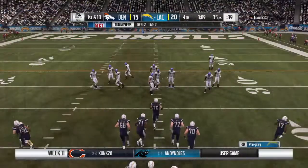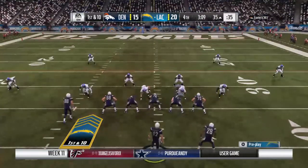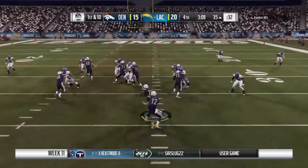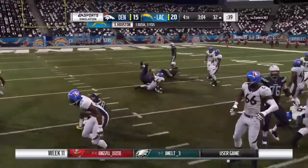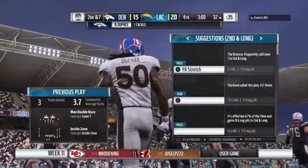Ball up to the 35 now as they come up on 1st and 10. They'll run it now out of the gun. And not much running room. Down to the 32. 3 yards on the pickup there, and it'll be 2nd down.